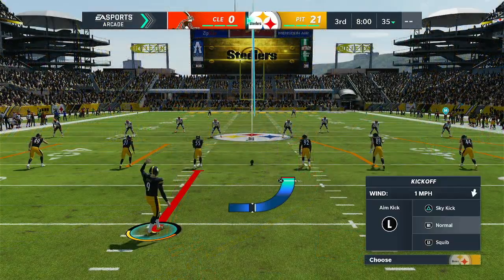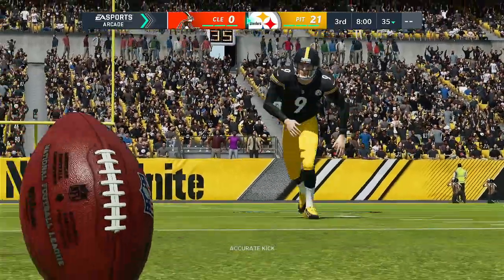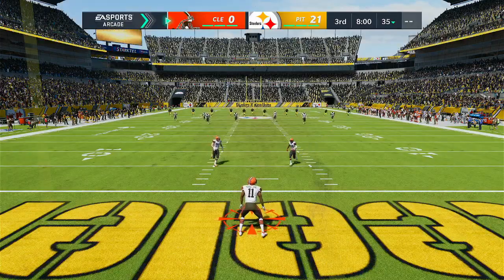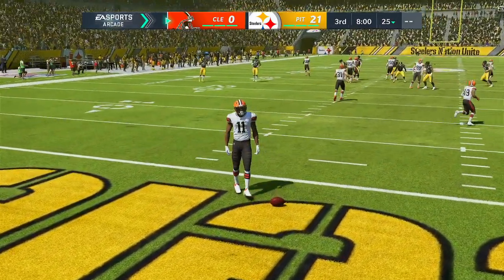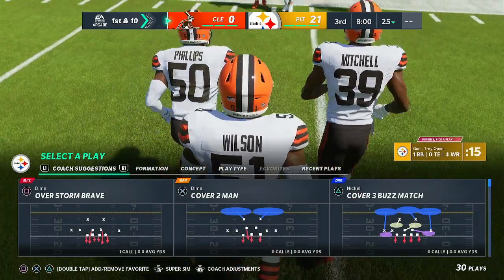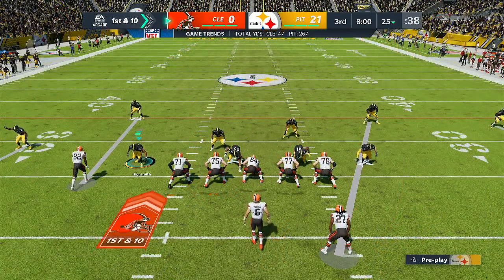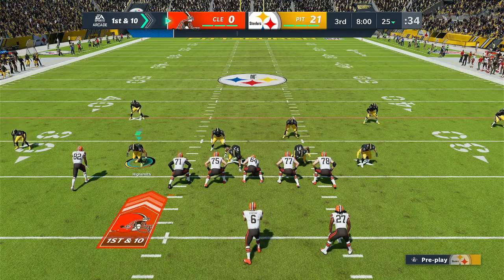Chris Boswell, the kickoff for Pittsburgh. The Browns going to see the football first, but they trail here as we resume play on EA Sports. This will make it into the end zone, and we will not see a return to start the half as this will be a touchback. Here's the Browns offense now getting set to start off this 3rd quarter. And that first half, one to forget really on both sides of the ball. They got to find some way to string something together here, don't they?